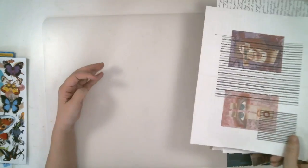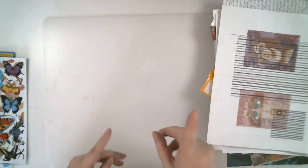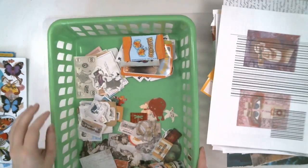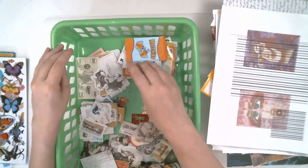All right. Here we get to littler bits. All right. Game pieces.